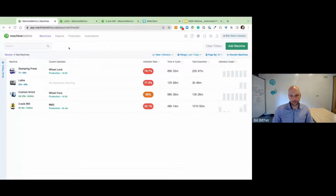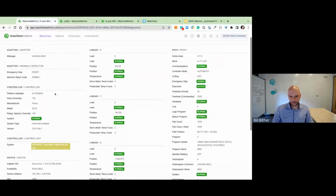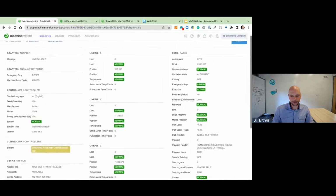But what I really want to hone in on is the data that we're actually getting to really focus on your production monitoring. And what I have here in these 4 machines, I want you to take a look at this 3-axis mill. So this here, it's running this operation called MM2, and I want to go into the sort of the data that we're getting from it. So this is a FANUC-based control machine.